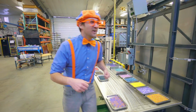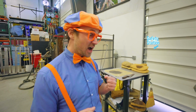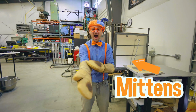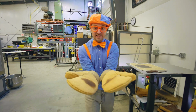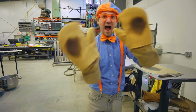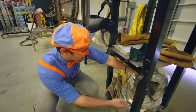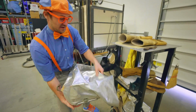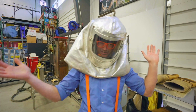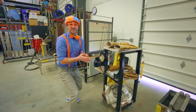That is so cool. Whoa, look at this station. This looks like the safety station. You know me, I love safety. Check it out. Look at these big mittens. So then you can hold the nice hot glass and then it won't burn you. Whoa, all right. And down here, whoa. Looks like we have a helmet. How do I look? Do I look silly? Wow, I love protective gear. That keeps you nice and safe.